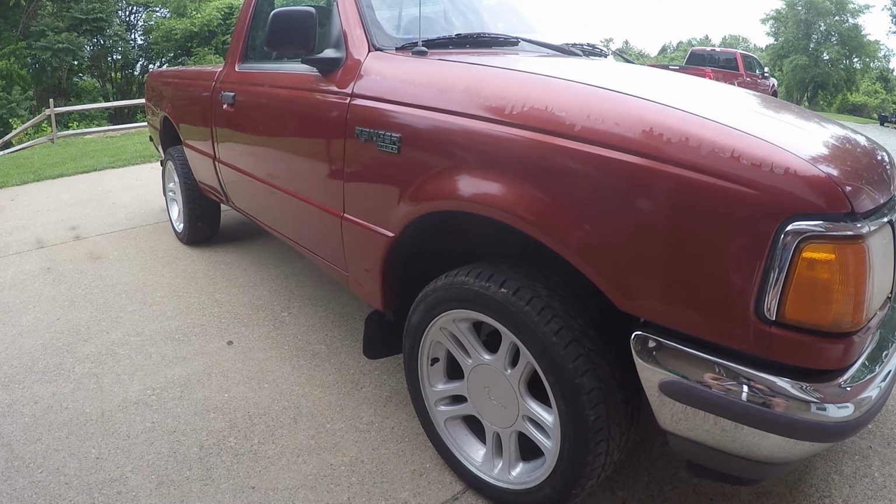I do have a couple more nagging issues that I need to go over. One of them is the fuel gauge doesn't work, and I'm pretty sure that's going to be the sending unit in the tank, so I'm either going to have to drop the fuel tank out of it or take the bed off to access the fuel tank. I'm actually leaning toward taking the bed off. I think it might be a little bit easier to do that. It'll give me a chance to clean and troubleshoot any other problems that might be back there as well while I have the easier access.